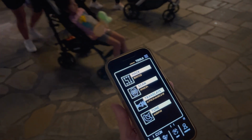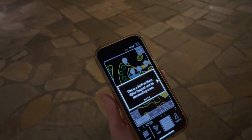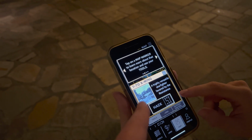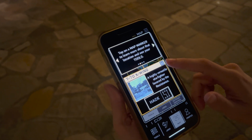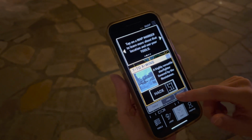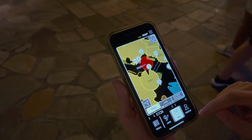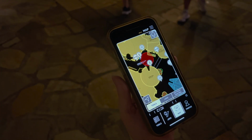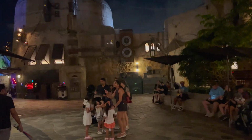Wow, there's a lot. I don't know if we'll actually end up doing it tonight, but we just want to show you that there's a whole interactive thing. There's the map that shows you, so you can go over by the T-70 X-Wing and you can hack it. Be a hacker. That's very interactive. You know what? We'll have to do a video sometime of coming out here and just doing this. Yep. So stay tuned. We're gonna walk through this way.